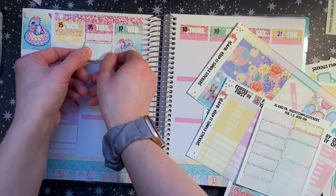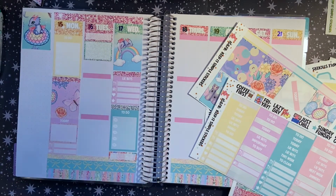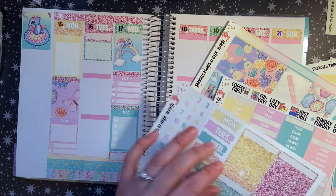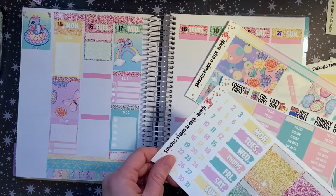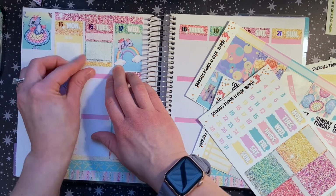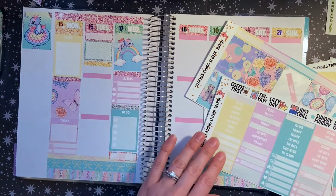Going to use all the glitter things. There we go. There's my sheet of that. And then these decisions are hard, guys. We will use... I just want to use all the glitter. I think that's really what drew me to this kit, the full boxes, and then the glitter and all the patterns in it.